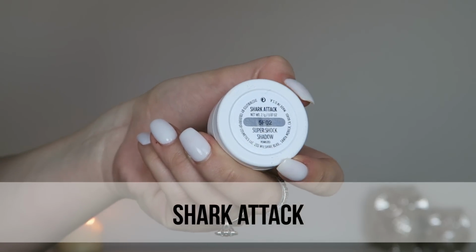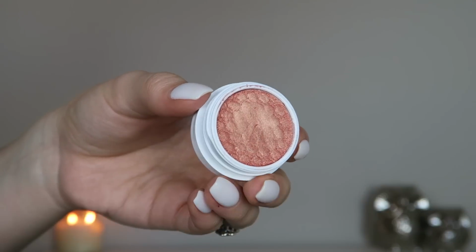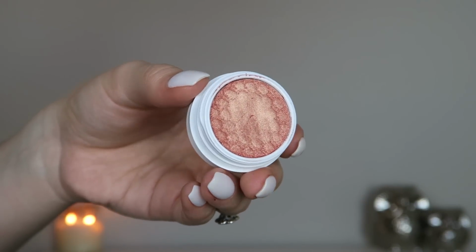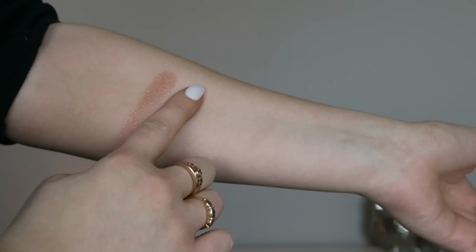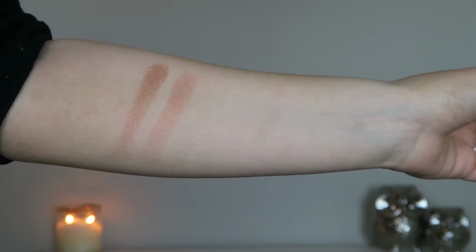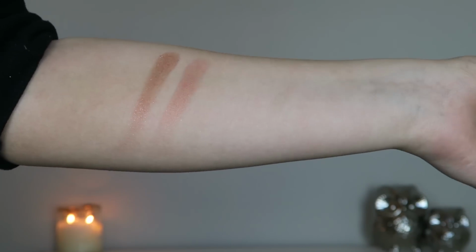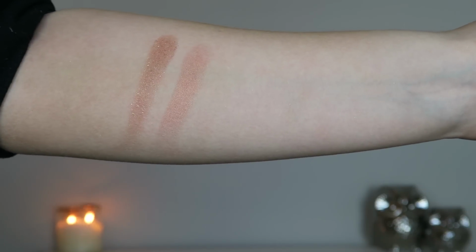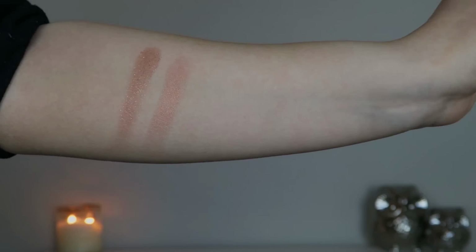Next up is Shark Attack. And Shark Attack is a very orangey coral. This one is a pearlized finish. Very pretty gold sheen when it hits the light as well. This one is not glittery or chunky at all. It is just a really smooth finish. This would look really pretty also laid very lightly, maybe with a fan brush over a kind of coral blush.